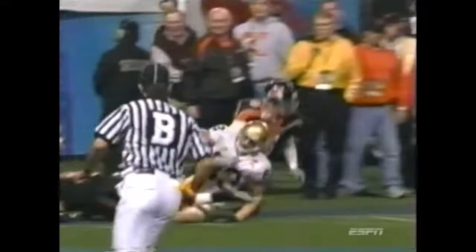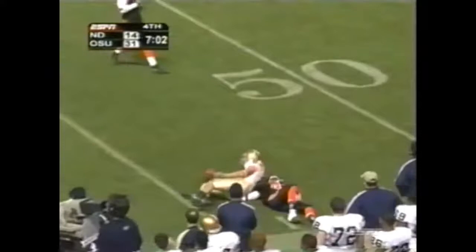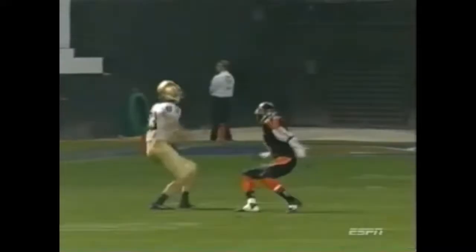A good call. We'll see. Yeah, he's down there. There he is. There he is. Pass caught. That's a nice athletic move. We show the leprechaun, and then they complete a 16-yard pass. Samardzija. Some do that.